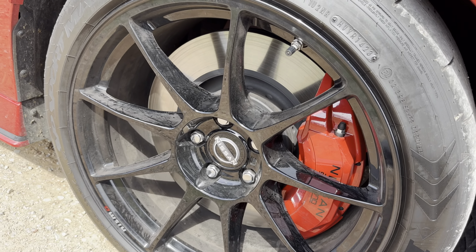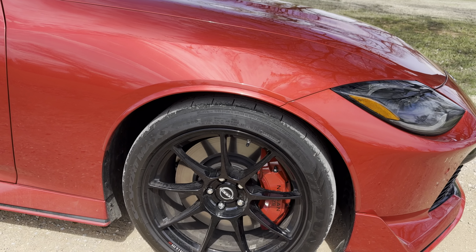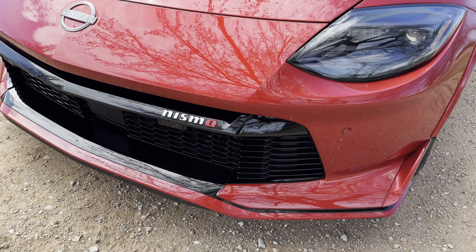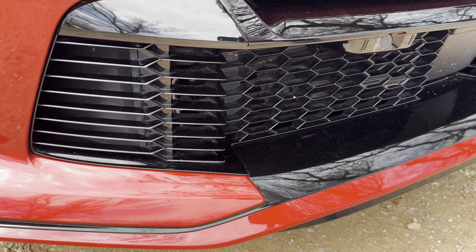The NISMO's got special 19-inch lightweight wheels in gloss black. Behind that you can see the red brake calipers, which are part of the upgraded brake package. There are also special aerodynamic upgrades for the NISMO model. You see this big splitter up here in the front. There's NISMO badging, and then there's practical air intakes throughout.